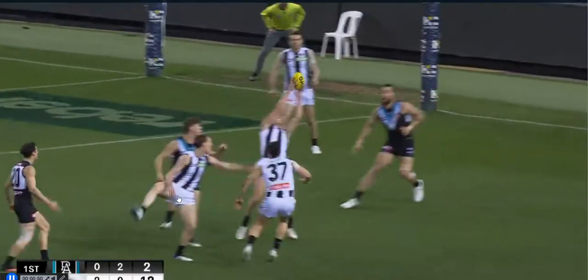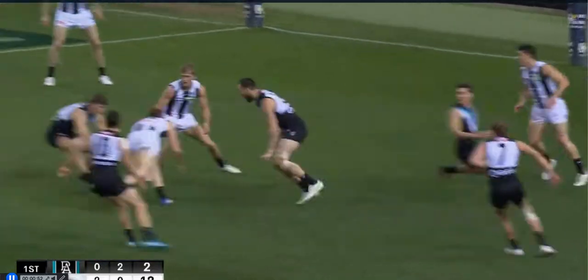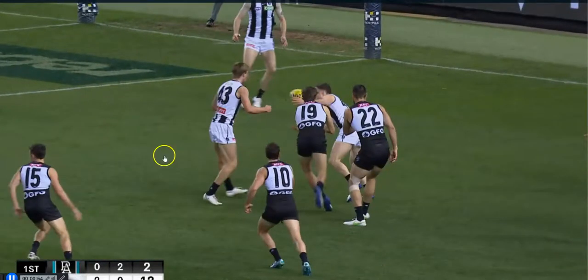And so we're going to see a good kick into the dangerous part of the ground here. Ball comes to ground. Port Adelaide's got numbers in front of the footy, but Collingwood ends up winning it here. And so what we can see in this view is that Collingwood's going to go backwards in order to go forward. So they've won the ball. They're going to go back to their player that we're going to call the anchor, who's waiting at the back of the contest, and he's going to look to exit the defensive 50.